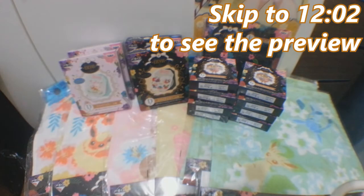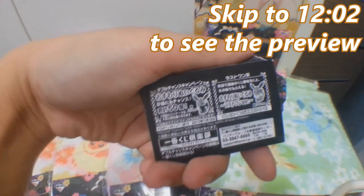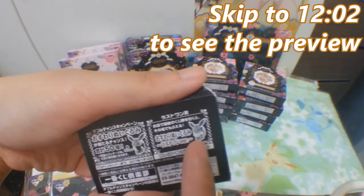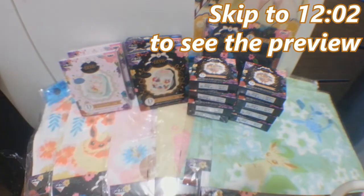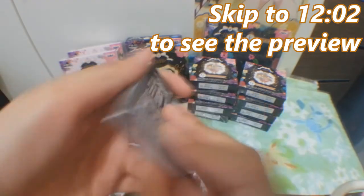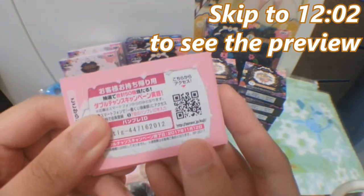So good luck to those of you getting the plush doll for the A prize Eevee or the Last One prize plush doll Eevee. And this code will end on November 12th right here.